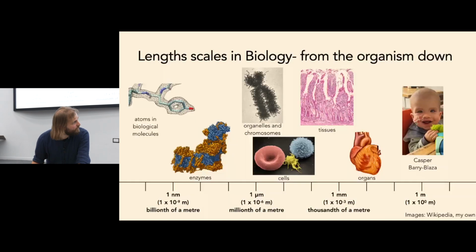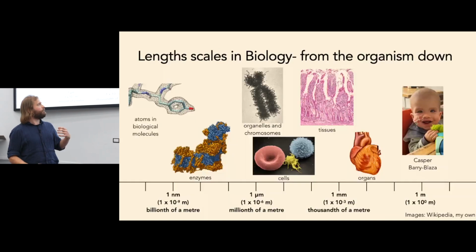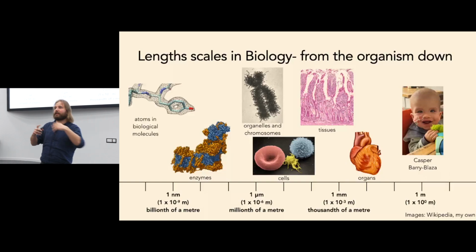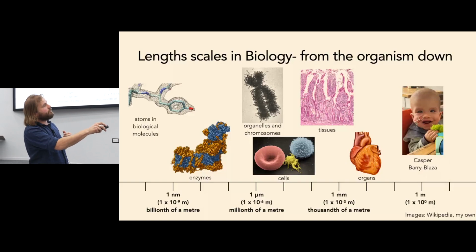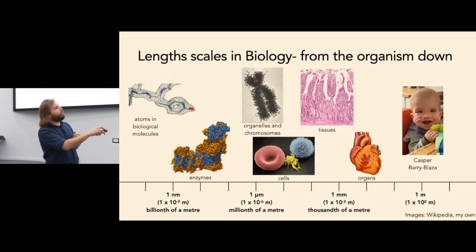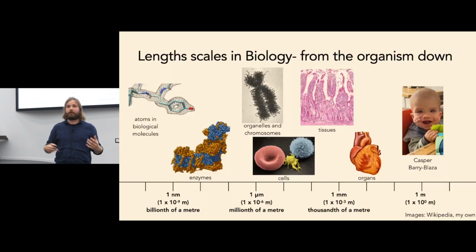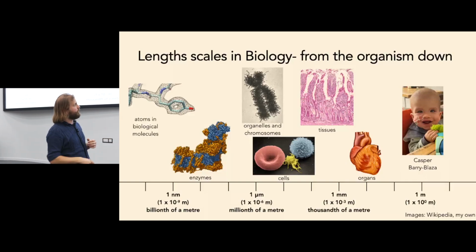So before we talk a little bit more about length scales in biology, I wanted to introduce length scales and, particularly for the younger members of the audience, remind them that you have an organism. I've chosen a picture of my son to illustrate an organism. And then below an organism, you have organs. And then below organs, you have tissues, and then cells, and then organelles and chromosomes, and then enzymes and other biomolecules, and finally atoms in biological molecules.